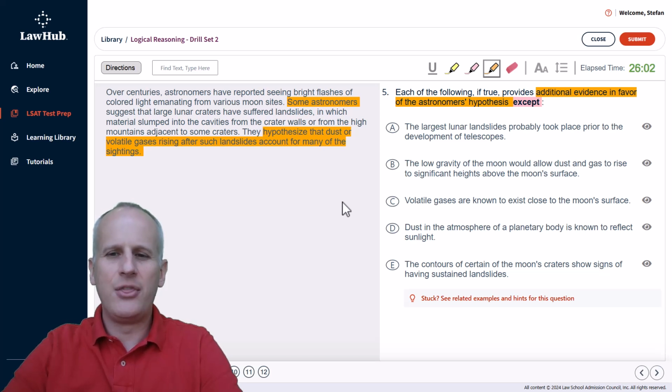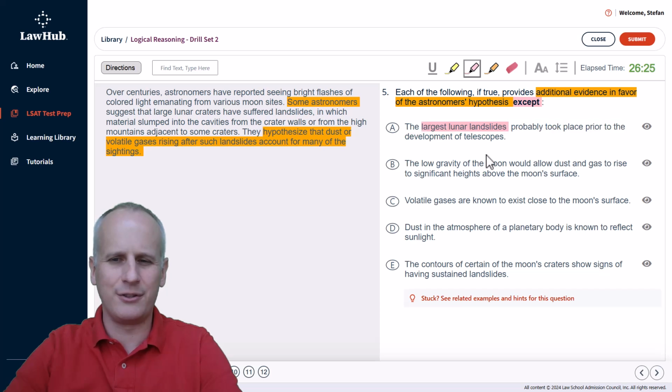So choice A, the largest lunar landslides probably took place prior to the development of telescopes. Well, we're talking about large lunar craters. We're talking about some of these craters having suffered landslides, but we don't actually talk about the largest lunar landslides at all. So I'm going to switch my highlight color and highlight largest lunar landslides, because if I was looking for something that was irrelevant as a reason to eliminate, I'd probably pick this and get rid of the answer as incorrect if we were looking to actually just strengthen this. But with this strange exception phrasing, choice A may end up being our correct answer.